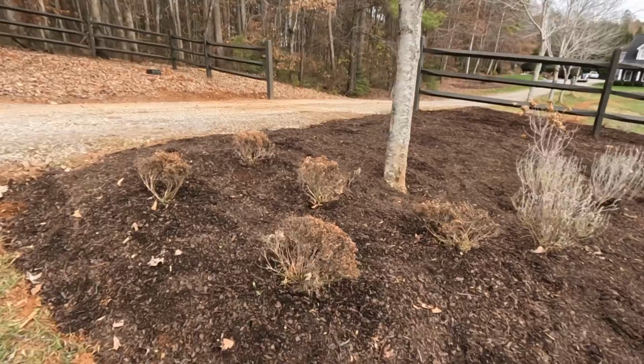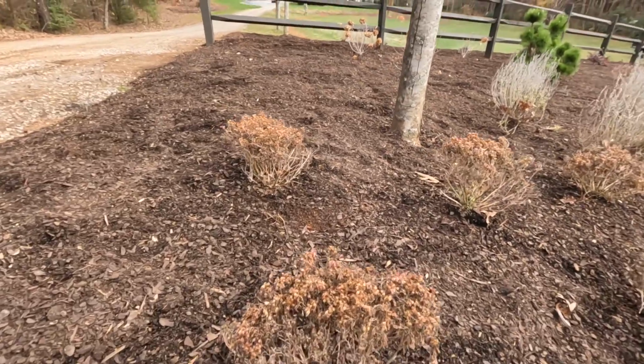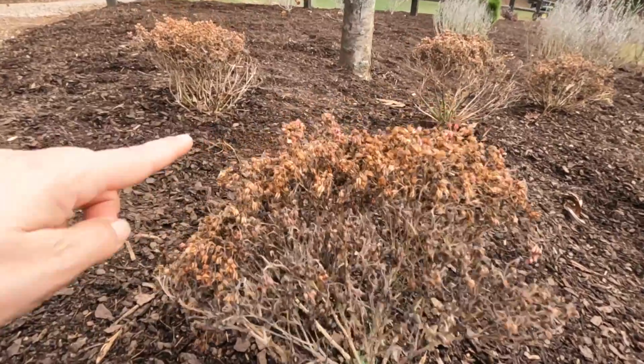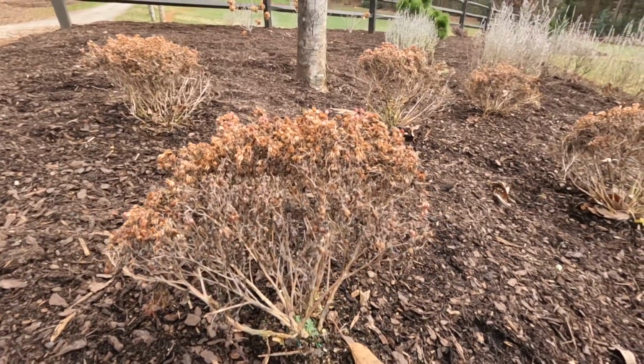You can see that I have left on their old flower heads, not seed heads, I'm sorry y'all, it's late, I'm tired. They're flower heads, right? So these are their flowers. You can see just a little bit of pink still showing through there. I'm gonna leave those on there for a while because one, you can see that the plant is there.